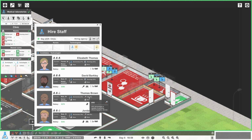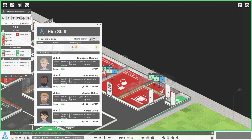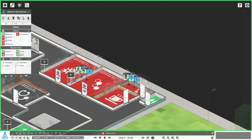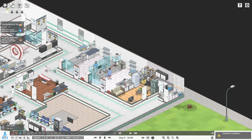Is capable of operating ultrasonographic devices. We don't really need that. So I'm going to take you. But in here, we're going to put... Whoa, yeah. And you're cheap too. Okay. And then in here, we'll get a cleaner. Yeah, Richard Robson. Yeah, you can be the cleaner. And then we should be set. I think we should be set.